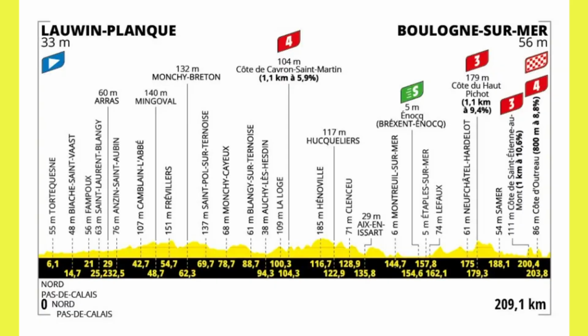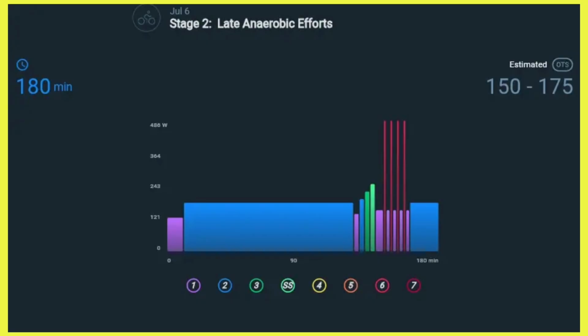Moving on to stage 2, a hilly stage. It's the first of 4 punchy finishes this week, so it's going to be more like a spring classic than a sprint stage. Expect all the strong men up front. It's a weekend, so you're going to do a 3-hour ride with 4 by 1 minute full gas efforts, 2 minutes rest in between.